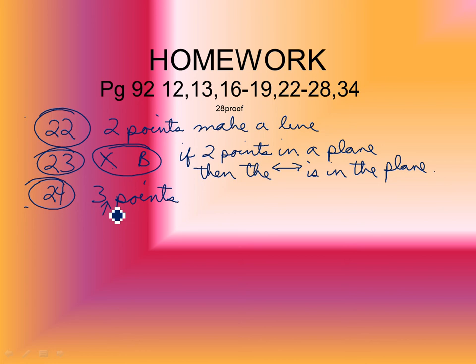What should I put in there? We talked about this a minute ago. 3 non-collinear points, right? 3 points that aren't on the same line. So 3 points make a what? A plane. 3 points make a plane. What does 25 say? 2 points make a line, 3 points make a plane.